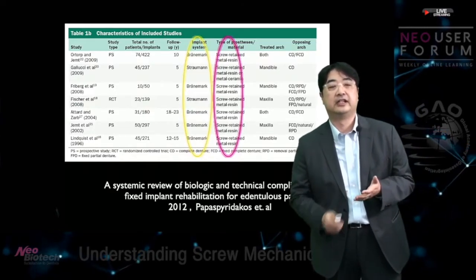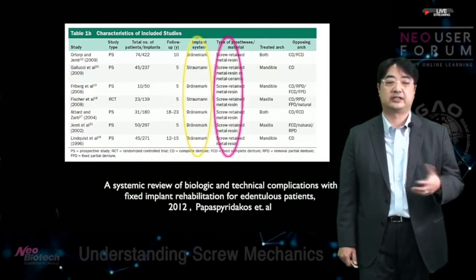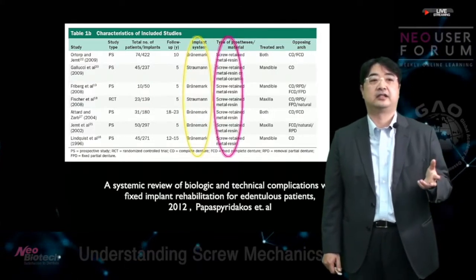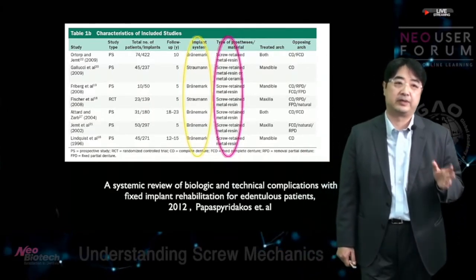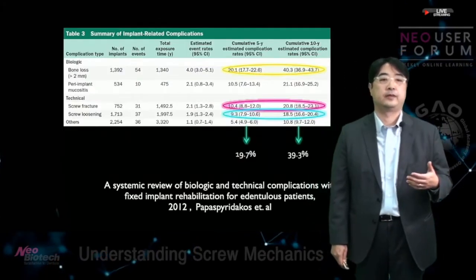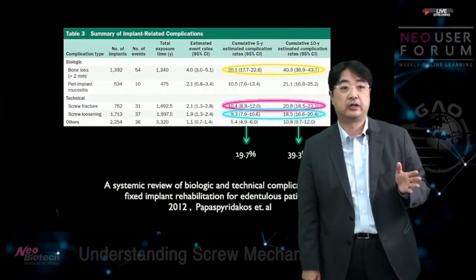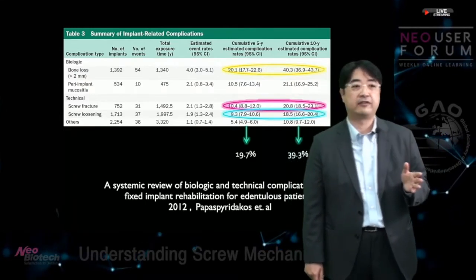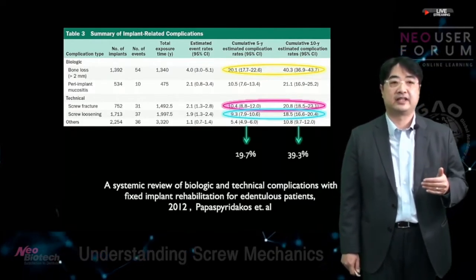in 2012. Right? And it's about the mechanical problems of full mouth restoration, such as hybrid restoration. The authors investigated Straumann and Nobel Biocare Brånemark implants, so it covers full mouth restoration. And they found the problem rate was about 19.7% at 5 years for screw fracture, right? And they also found about 40% at 10 years.